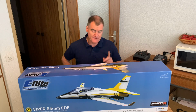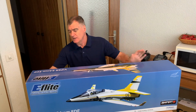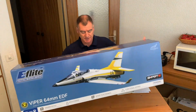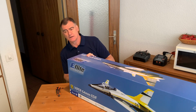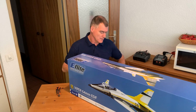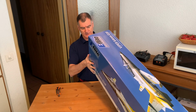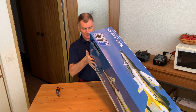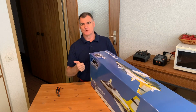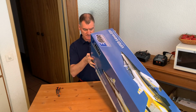If we look at this box, if you order this model, the first thing you should check is, did you receive what you wanted? There are 2 options: BNF, bind and fly, or PNP, plug and play. What's the difference? With BNF, you get all the electronics on board the model, including the receiver. In the PNP configuration, you get everything like BNF, servos, ESC, the motor, of course, but no receiver.